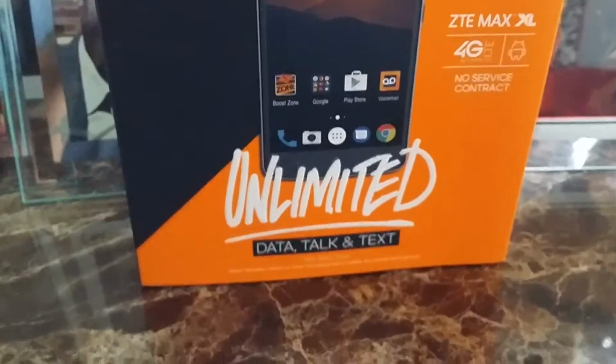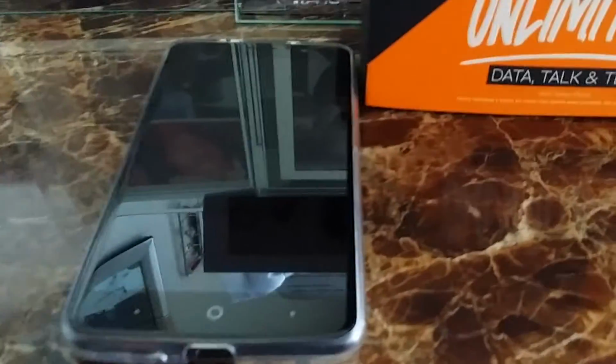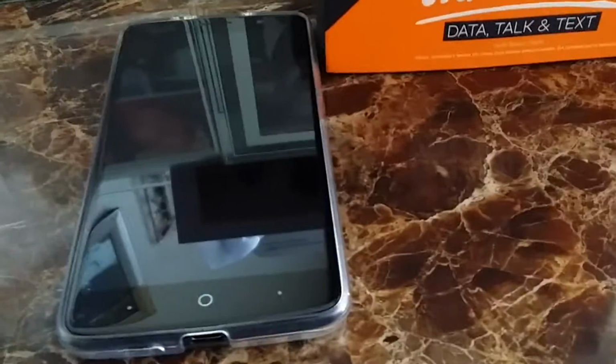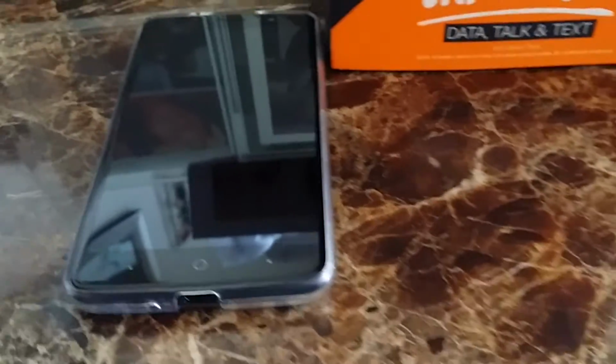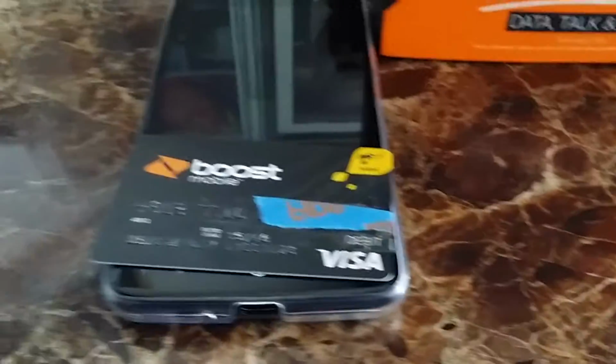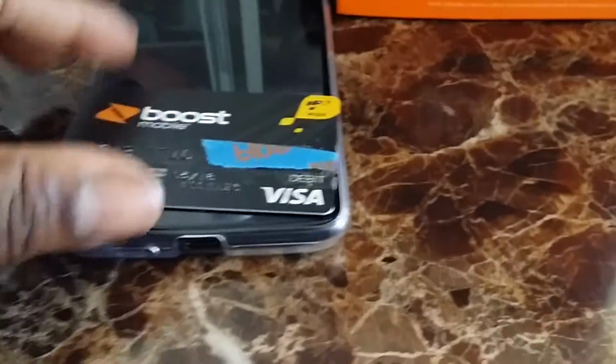Alright guys, I want to talk to you about that new Boost Mobile ZTE MAX XL. You got a lot of people running around, they want to buy that new $1,000 iPhone, that new $1,000 Samsung, but what people are forgetting, which really kind of blows my mind, is why would you want to spend that kind of money on a phone that costs more than a used car? When you can go to Boost Mobile, get paid by Boost Mobile, get you a nice device, and get free service. Now, how does that work?